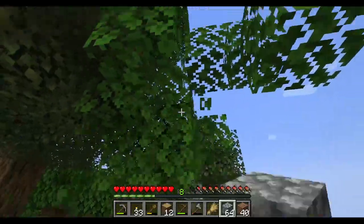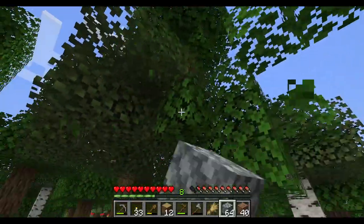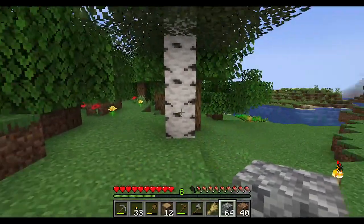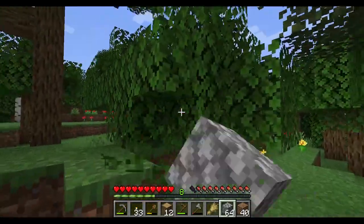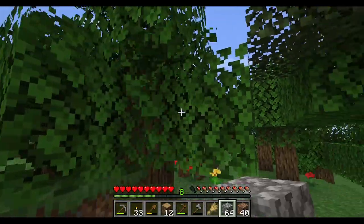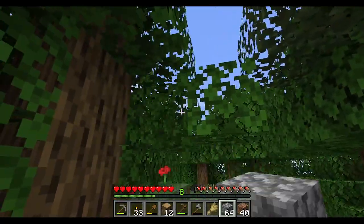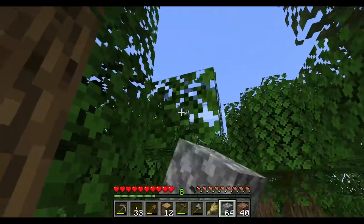Gotta get rid of all this mob hiding material. I already got rid of the wood. It'll fall by itself. You don't have to waste your axe on that. I'm not. I use a stone. I use a block or something else. I just like to get rid of it because you get apples and saplings and sticks. Yeah, but that stuff falls naturally too.